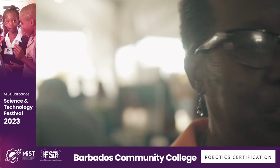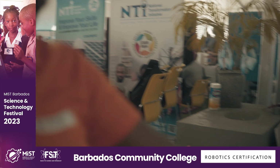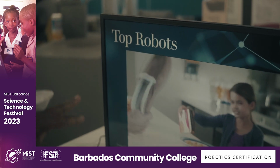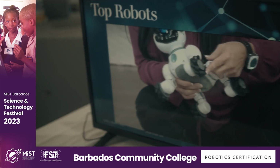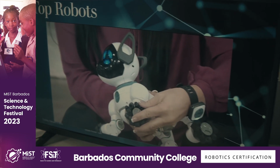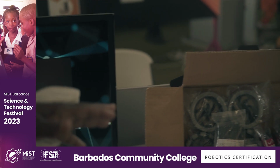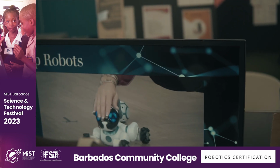So today for the exhibition, we first of all are showcasing some of the top robots that exist. This is your end position where we want Barbados to be, right? Robots that are used in movies, robots that are used in industry, etc. And then we are showing how the process evolves.